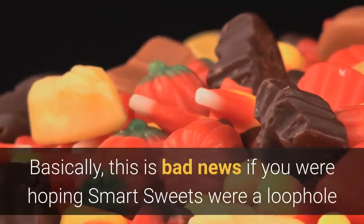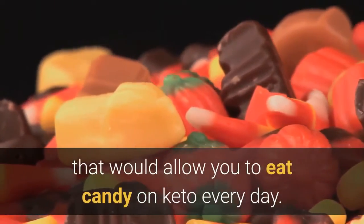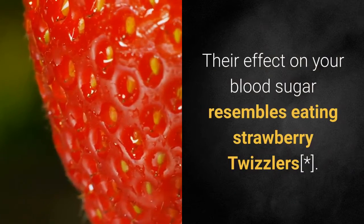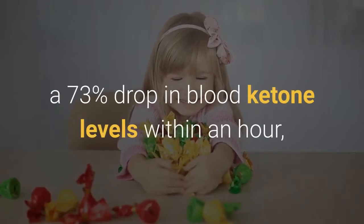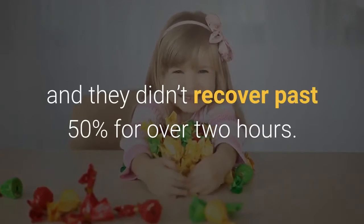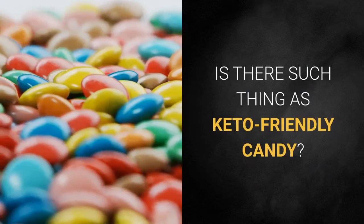Basically, this is bad news if you were hoping Smart Sweets were a loophole that would allow you to eat candy on keto every day. Their effect on your blood sugar resembles eating strawberry Twizzlers, and their effect on ketone levels wasn't much better. A full bag of Smart Sweets sour gummies resulted in a 73% drop in blood ketone levels within an hour, and they didn't recover past 50% for over 2 hours. Eating more than a bag of Smart Sweets, or snacking on them daily, would very likely kick you out of ketosis.